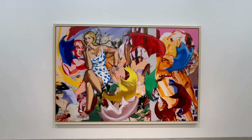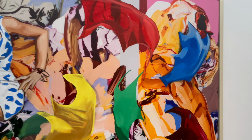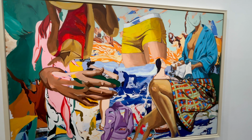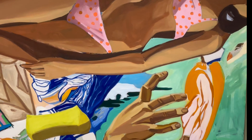I'm not exactly sure. But anyway, he uses imagery from art history and advertising and cartoons, as well as his own photography. In his work, he has a lot of imagery of women in society, and this is commentary on the roles and expectations that are placed on women. And if you look at his work, a lot of the women have no heads.